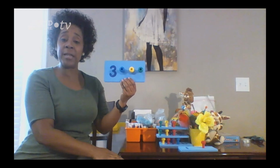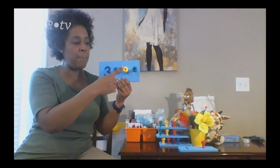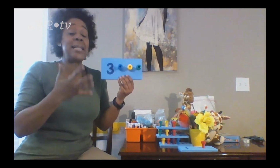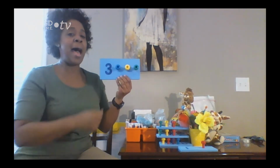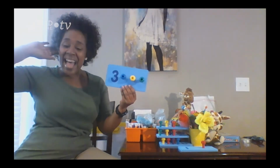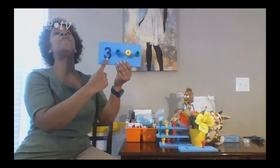Yes, you counted 3. Remember when I told you that we count 1 per item, and whichever one was last counted, that's how many there are. You're doing it. 1, 2, 3. How many pegs you counted? Let me hear you. Yes, you counted 3 pegs. And this is the symbol for number 3. All right, I'm going to put that one down.